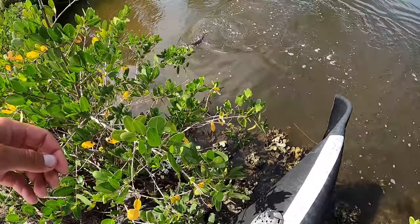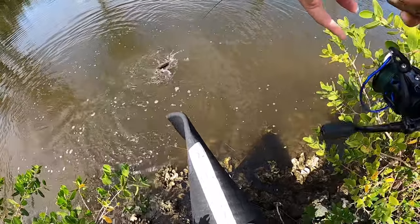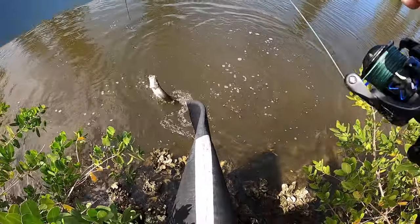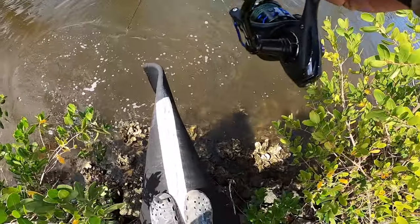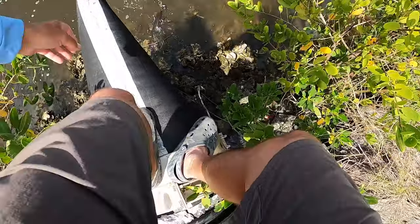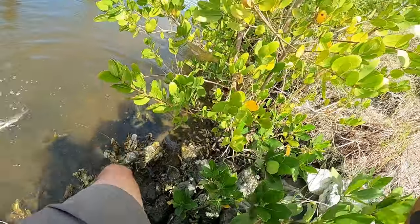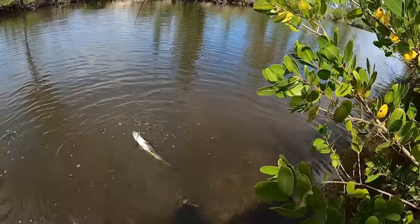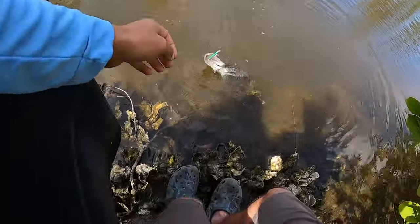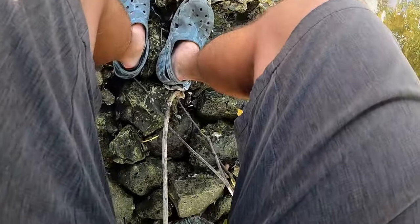A solid one. Fun size. Oh yeah. Get away from that, buddy. Yep. Unfortunately, this spot kind of sucks. I'm kind of glad that for the most part I hook smaller stuff here, because if you hook something bigger here, it's not really fun.